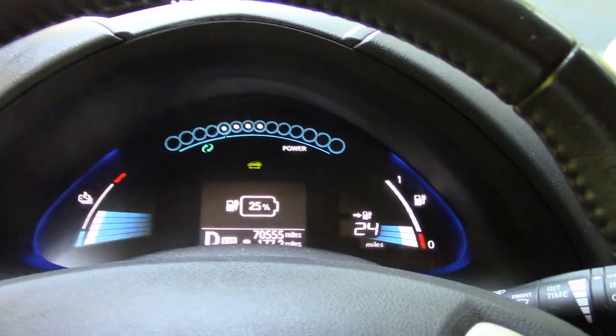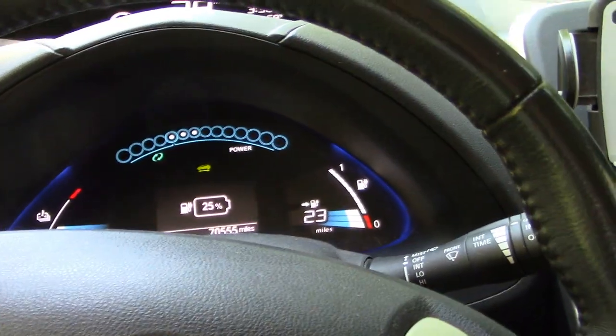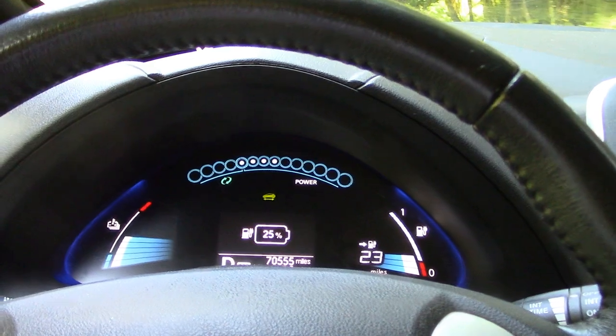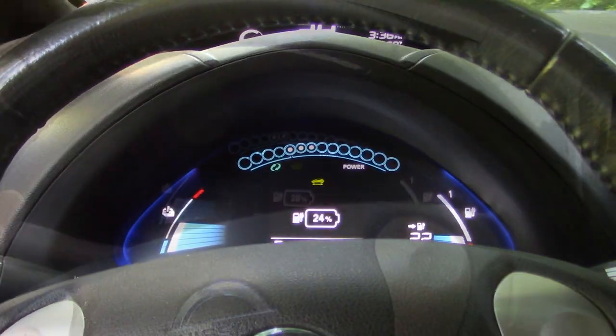Great. So again, hopefully this gives you a little bit of an idea of how the Leaf deals with power management. I really like it because it gives you a little bit more situational awareness of what's going on and how you're using your power as you're driving.